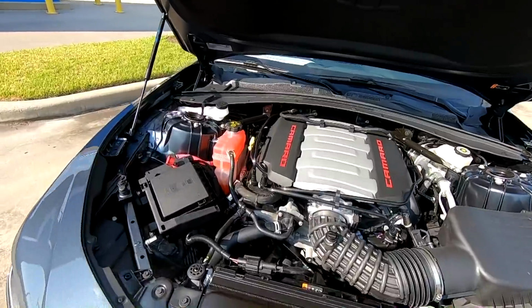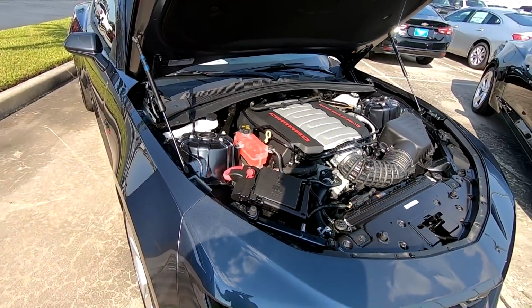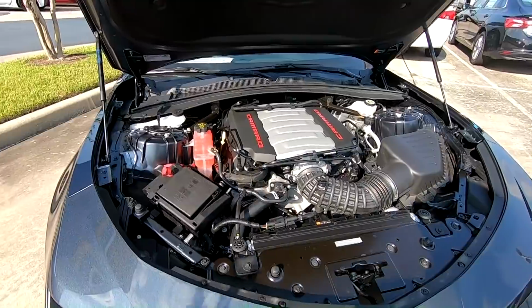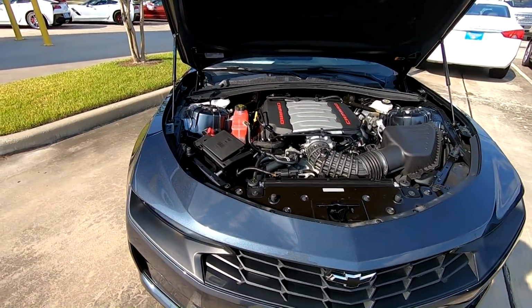I'm sure most of you are pretty familiar with the LT1 engine in the new Camaro starting in 2016. 455 horsepower, 455 pound-feet of torque. 0 to 60 times are right about 4 seconds or so. The quarter mile's done in about 12.5. Kind of depends on the driver, the tire condition, and everything like that.